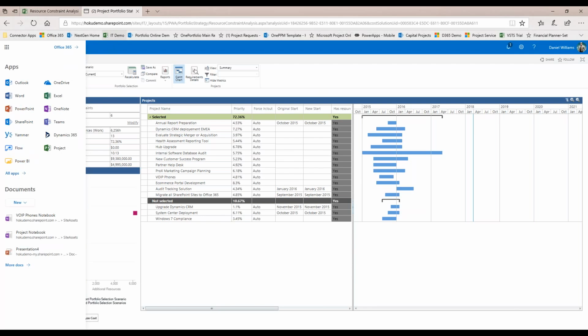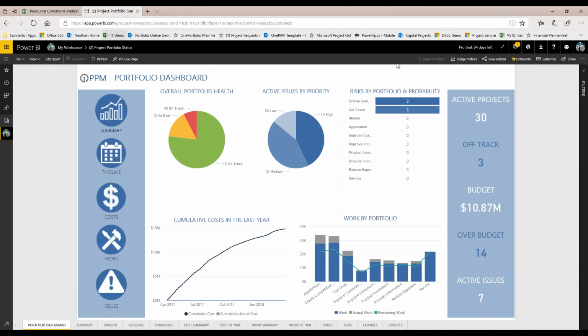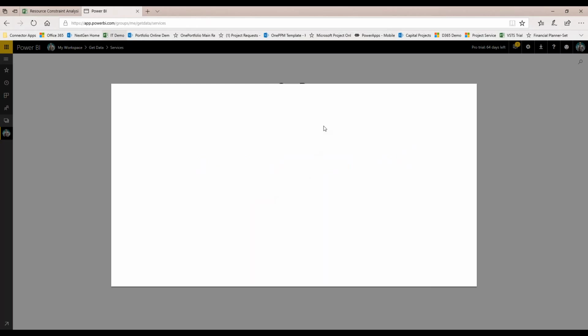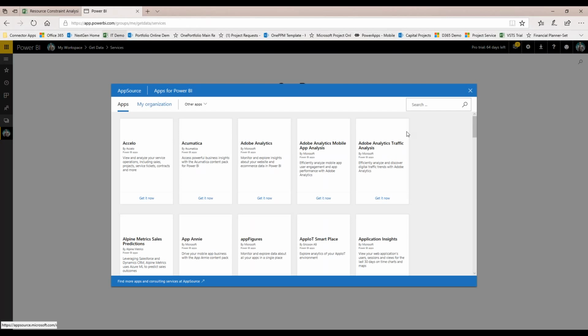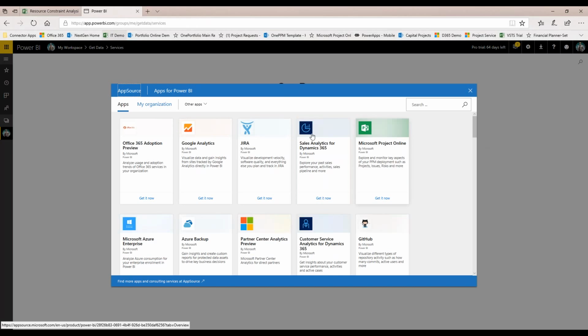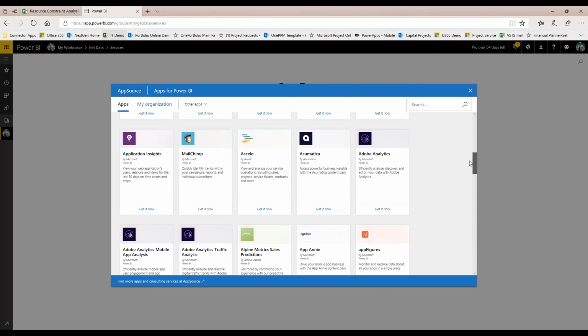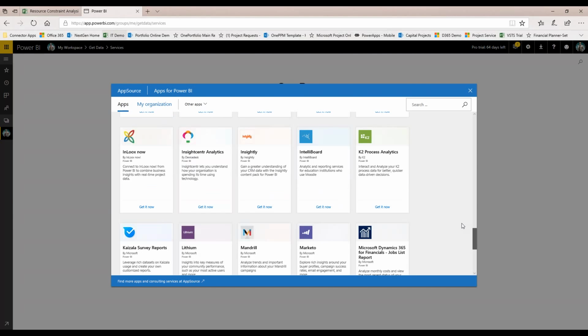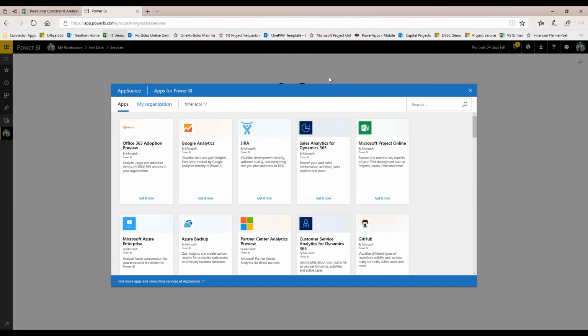One of the nice things about being in the cloud, first of all, is that you get access to Power BI. And you get a growing number of out-of-the-box services or OData feeds for both Microsoft and non-Microsoft solutions. Being in the cloud, notice that I've got sales analytics for Dynamics 365, a JIRA connector, GitHub, and other tools that seem to be growing by the day. They allow us to get automatic feeds from these solutions to Power BI so that we can use them as a data source for running our reporting.